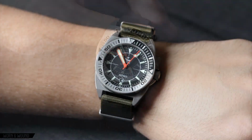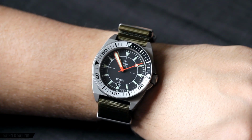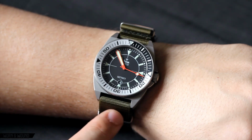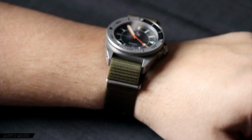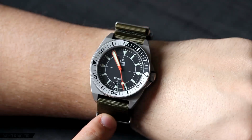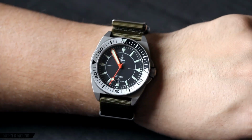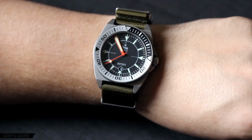All right, so finally, I just want to take a look at the Prodiver on a nylon Nato strap. This is actually the way I've been wearing the watch mostly. It's really the preferred style for me. I really like the additional color that the nylon offers, and also from a comfortability perspective, wearability, it just makes the watch much lighter and easier to wear. This is a green nylon Nato strap I purchased from Meritac, and again, I just think it adds a really nice additional dynamic to the watch, and again, it just makes it a lot lighter and more comfortable to wear.